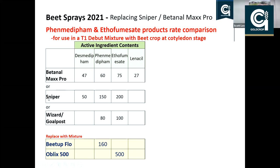But there would have been other versions of that, the likes of Sniper, which would have been a very popular product as well, with different concentrations of those three different active ingredients. So this one, desmedipham, is now gone off the market. And therefore, as I was saying earlier, the likes of your Betanal Max Pro and your Sniper are gone.